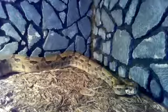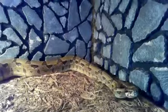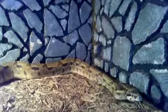So actually, while he's still, he's showing off one of my favorite things about this species. If you look at the tip of his nose, he's actually got a little mustache and a little goatee, which is why I wanted this species in the first place. He's actually pretty light for a boa constrictor as well. They're usually a little bit darker.